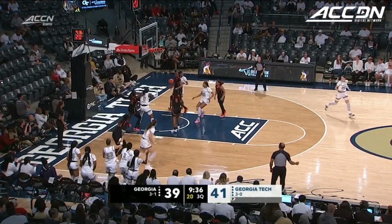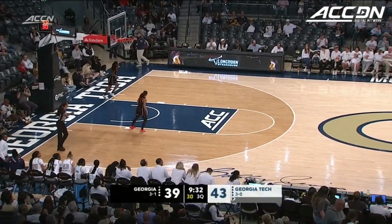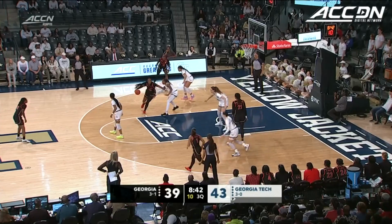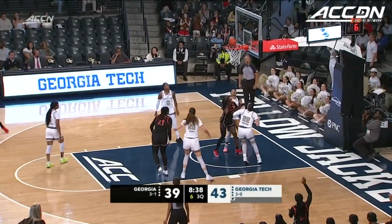Out of halftime, a three-pointer. You just heard from the Georgia head coach saying too many threes. Well, that's the point. She does not take her foot off the gas. She does not have a coasting speed. She just goes all out. Nice pass. And the finish.